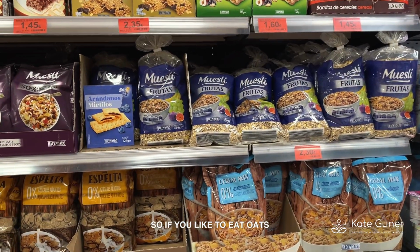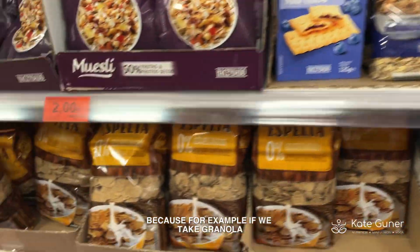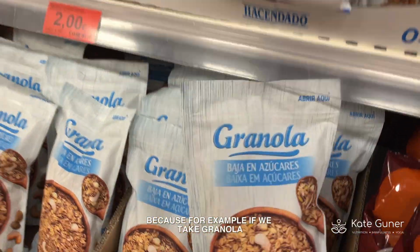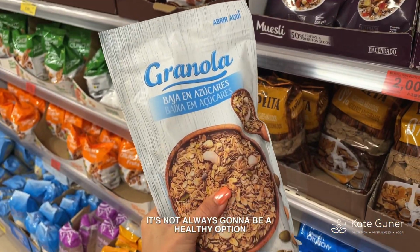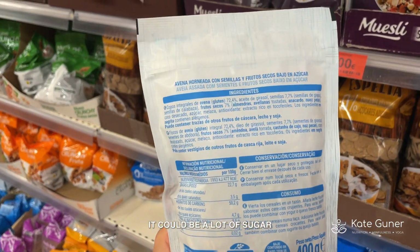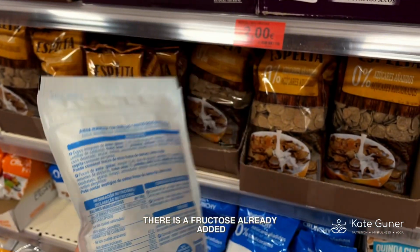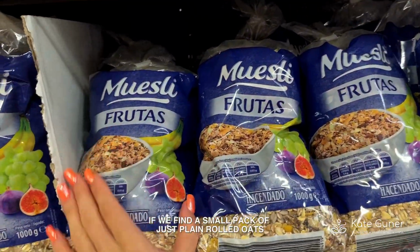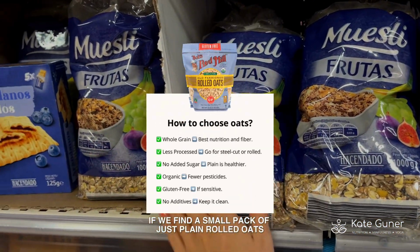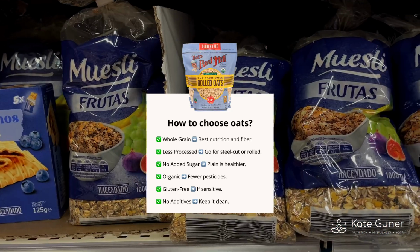So if you like to eat oats, I would suggest to take plain oats, because, for example, if we take granola, it's not always going to be a healthy option. It could be a lot of sugar, honey, and a lot of things. Like you see, there is fructose already added. So ideally, if we find a small pack of just plain rolled oats, whole grain, then at home we can make granola really fast.